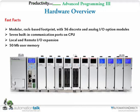As you can see on the overview, it's a modular, rack-based footprint, just like any of the other ones. We have 36 discrete and analog I/O options. There are 7 built-in communications ports on the processor, and local and remote I/O expansion. What's cool about this one is you can actually tag expansion bases off of the remote, and I'll show that in a second on one of the demos we've got there. And 50 megabytes of user memory, everything stored in the CPU. Documentation, all of it's there in the CPU, which is unlike some of the older PLCs.